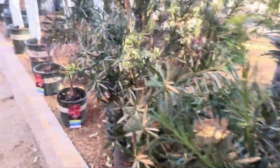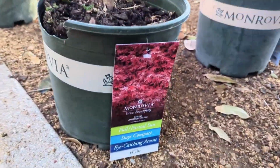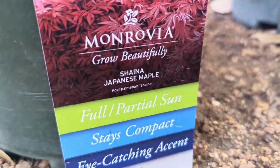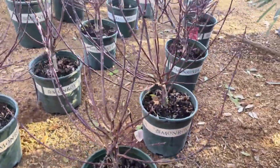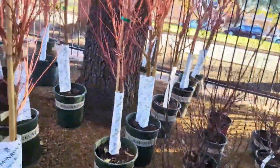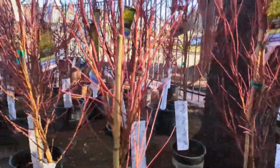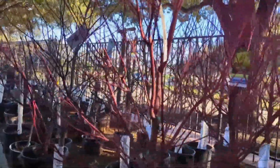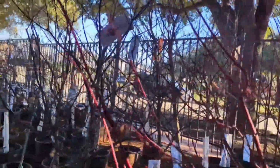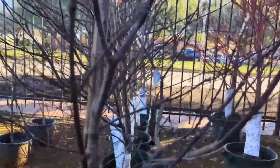Yews, lots and lots of yew, Y-E-W. And then down here, it looks like Japanese maple. Shayna, they're little bitty. Oh my gosh, they're so cute, you guys. Okay, here's some coral bark. So pretty. I love coral bark. I have one in my yard and I love it. They're gorgeous. Okay, bunch of those. Bunch of those. Let's see what kind this is.